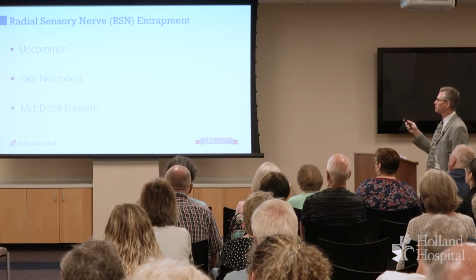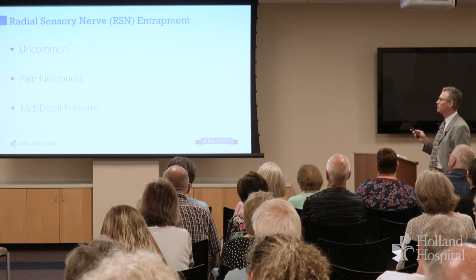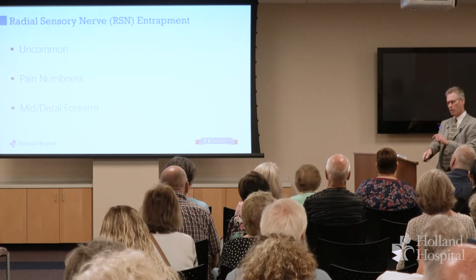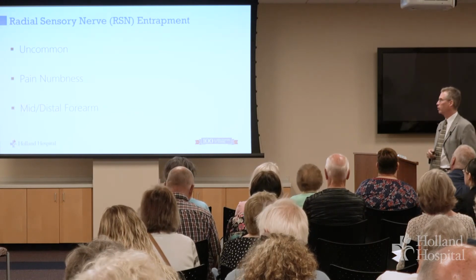Now I'm just going to talk briefly about this. This is that little sensory nerve that I talked about in the distal forearm crossing over those tendons. This is uncommon. Sometimes it'll start when you get a hit in the distal side of the forearm, where the nerve comes out between a couple of tendons.